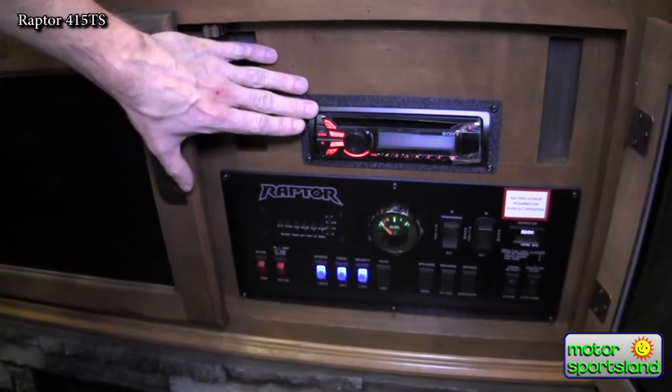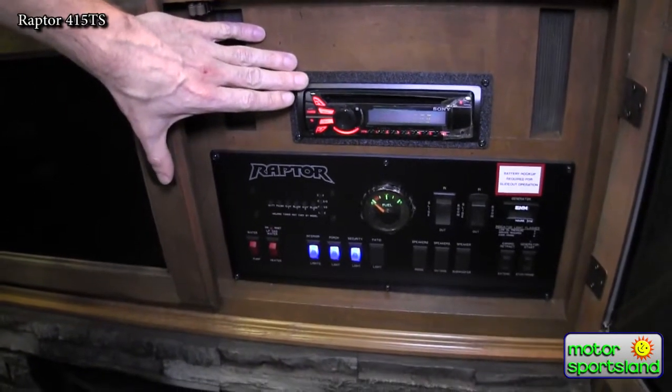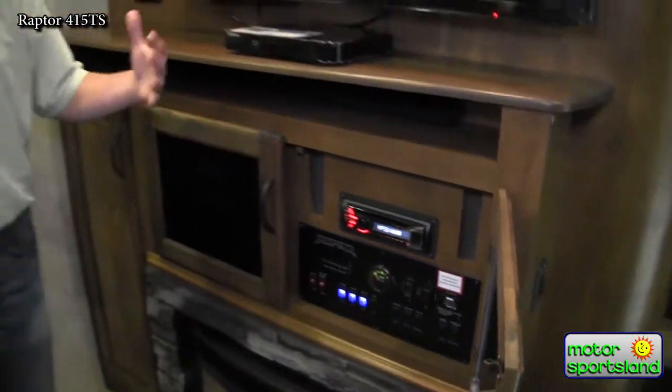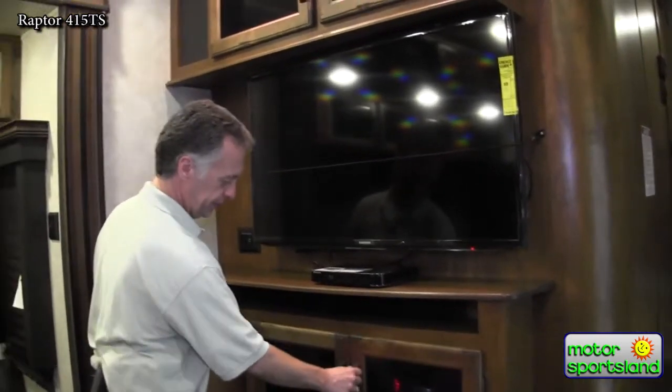Now this will do your outside speakers as well as your garage speakers. And then you have the soundbar for here, so if people are inside watching a movie, people outside can be listening to whatever music they want to listen to.